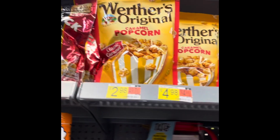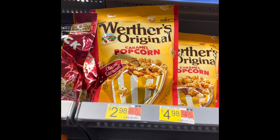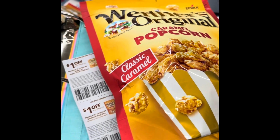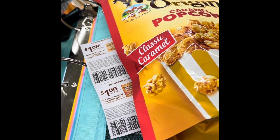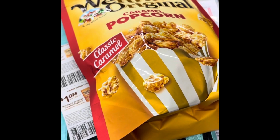I'm so excited about this because I love caramel and popcorn, and I'm going to get all 3 of these popcorn bags for just, I think, 98 cents. So let's look at the math for a moment. All right, so we're picking up these Werther's caramel popcorn, and I found these like in the popcorn section where all the popcorn is. So you're picking up 3 bags at $2.98, which is going to total you to $8.94.